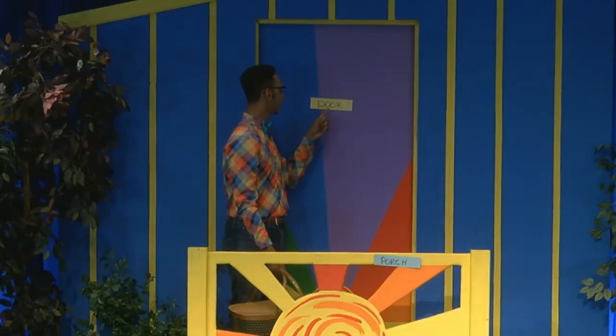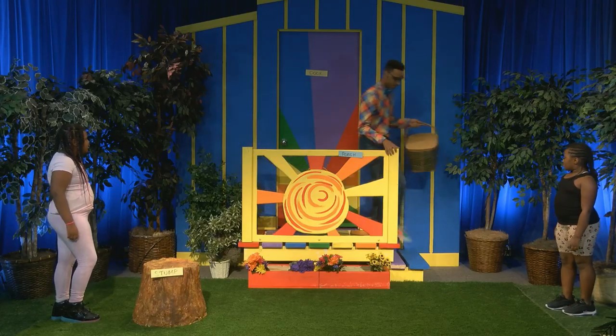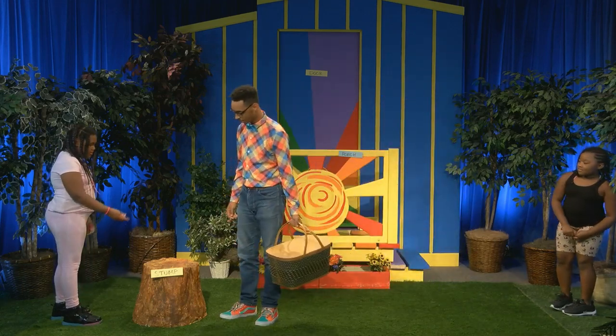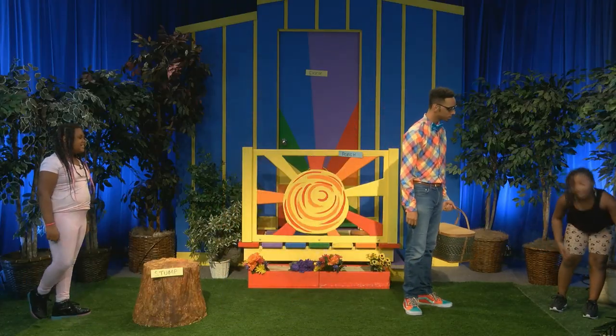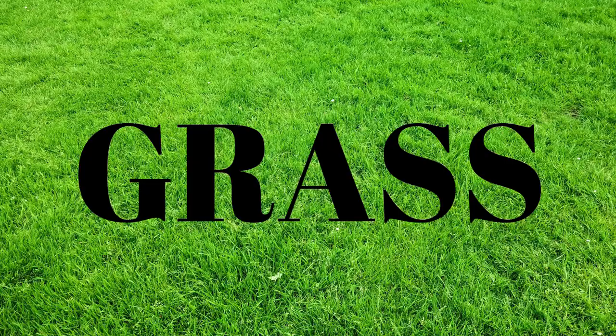There is? Oh, yeah, look. D-O-O-R spells door. And there's more where that came from. Come see. See, I put this word right here on the stump. S-T-U-M-P, stump. Nice. And there's one right on the tree. T-R-E-E, tree. Oh, hey, and I see one right down here too. G-R-A-S-S.